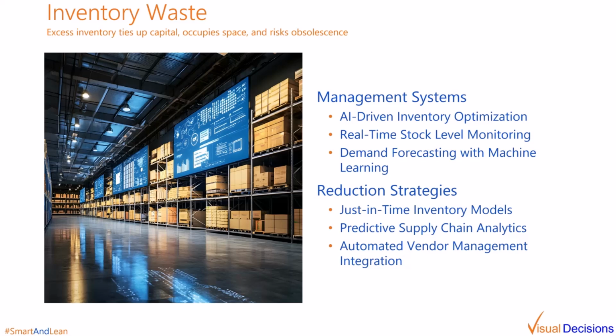AI-driven inventory optimization. These platforms analyze demand patterns and historical data to forecast material needs, automating the stock replenishment process and reducing surplus. And then also reduction strategies. Just-in-time inventory models help to align procurement schedules with production needs to minimize on-hand inventory. Predictive supply chain analytics provide advanced tools to dynamically balance supply and demand to avoid overstock situations. And automated vendor management integration. Real-time integration with supplier systems ensures seamless replenishment based on current production schedules.